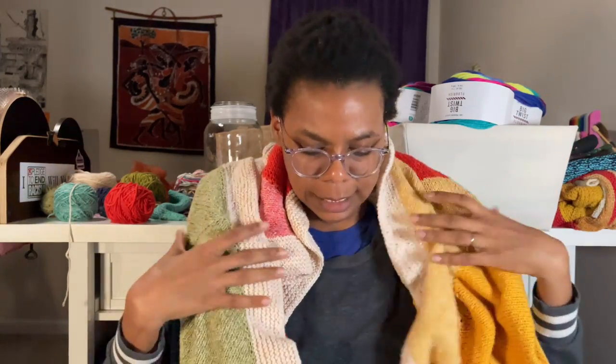Machine washable. Like I said, the color is very cohesive. DK weight is super versatile. Tons of patterns for DK weight stuff. Not too heavy, not too light. Crowd pleaser yarn. As far as my negatives, I've mentioned my negatives before, but I just kind of wanted to put it all into one place. My negatives are mostly based on my personal, most basic preferences.